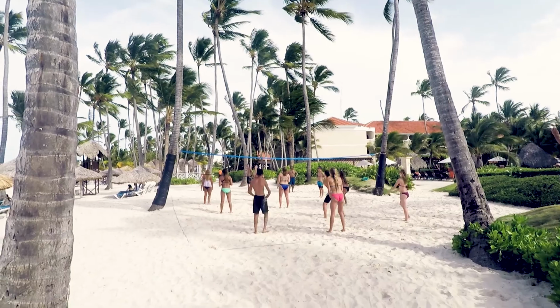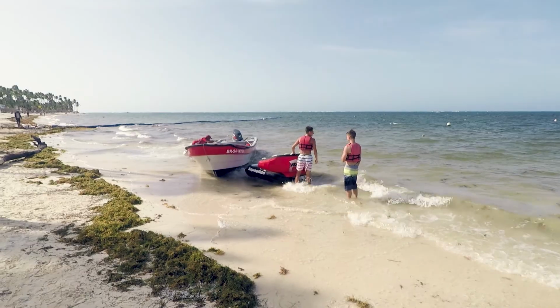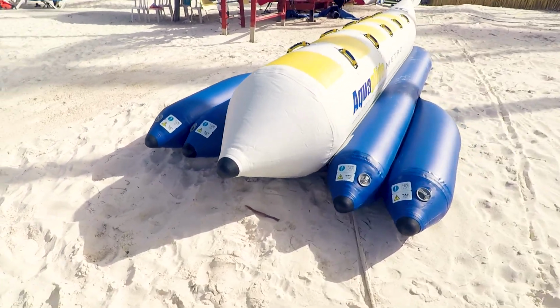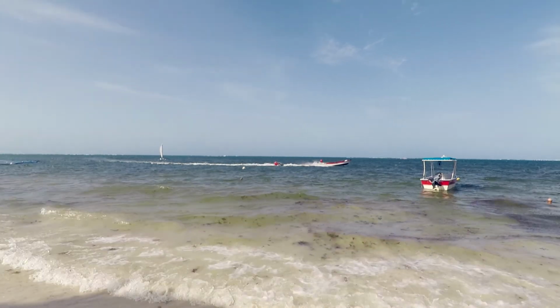If you're into beach sports, there's volleyball. There is, of course, lounge chairs on the beach available all the time. There's all kinds of water-related activities provided by the resort, like sailing, snorkeling, some sort of tubing behind the fast boat. I don't know exactly how that works. You can also play bocce ball and even soccer right here on the beach. Apparently you can also play basketball as soon as they're done reinstalling the actual basket.